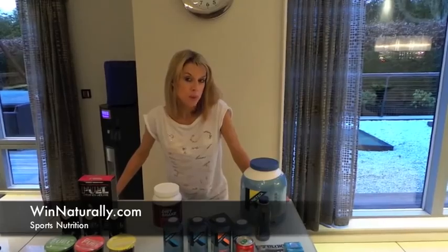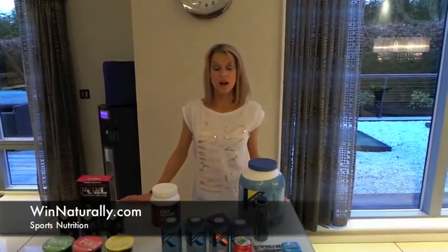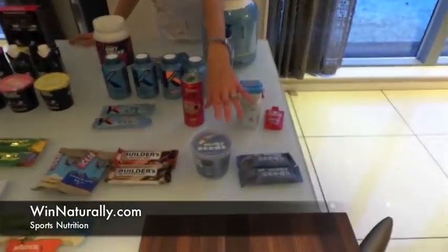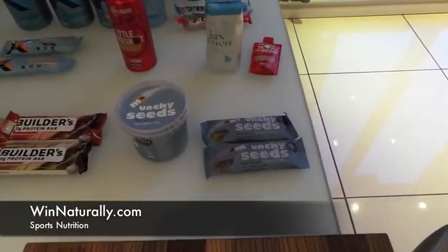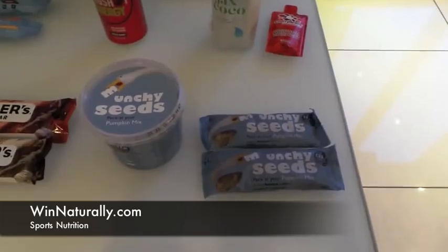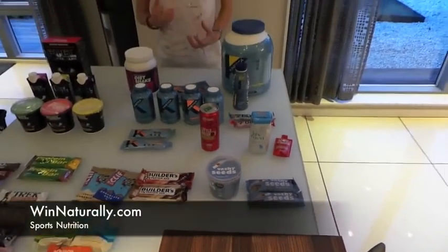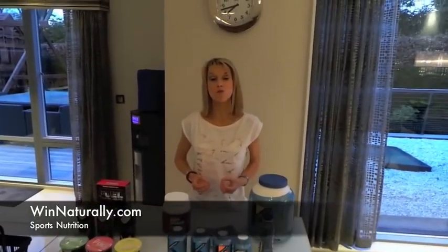Something else that's really popular with all our athletes, and I can't talk highly enough about, is something called Munchy Seeds. Now, we go through tons of these products in our house. So the kids take them to school. The whole family eats them. I snack on them between meals. Really brilliant, a high protein snack, all based on roasted seeds.